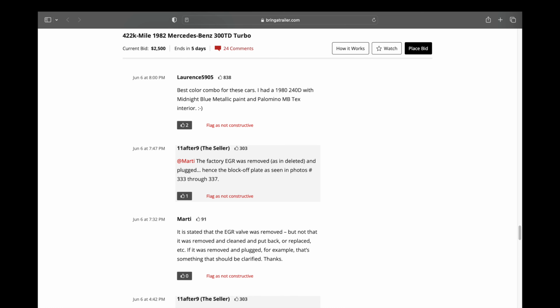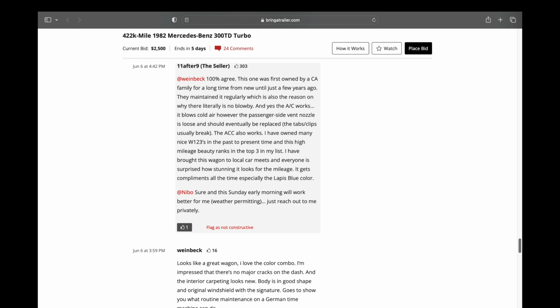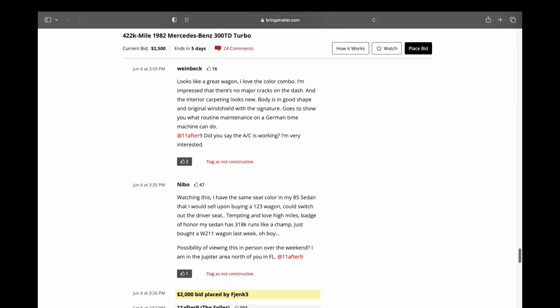This commenter says this wagon has the best color combo. The seller states this wagon had long-time California ownership with regular maintenance. Another commenter talks about his surprise at the lack of dash cracks in this 41-year-old vehicle. They also point out that the fact that it still has the original front windshield is very impressive.